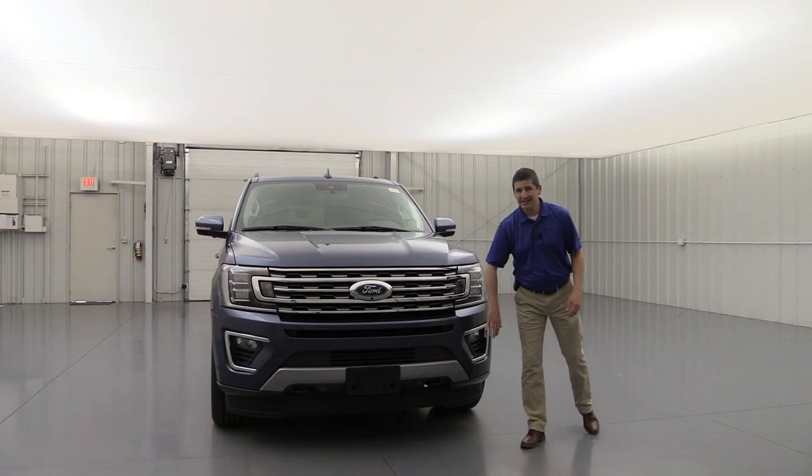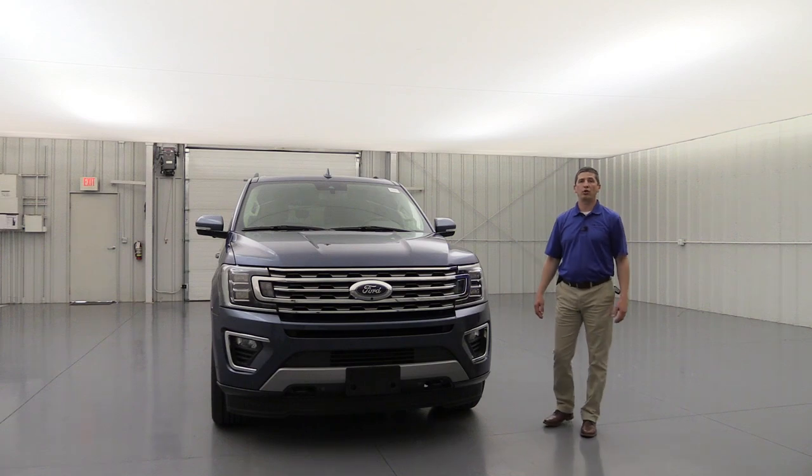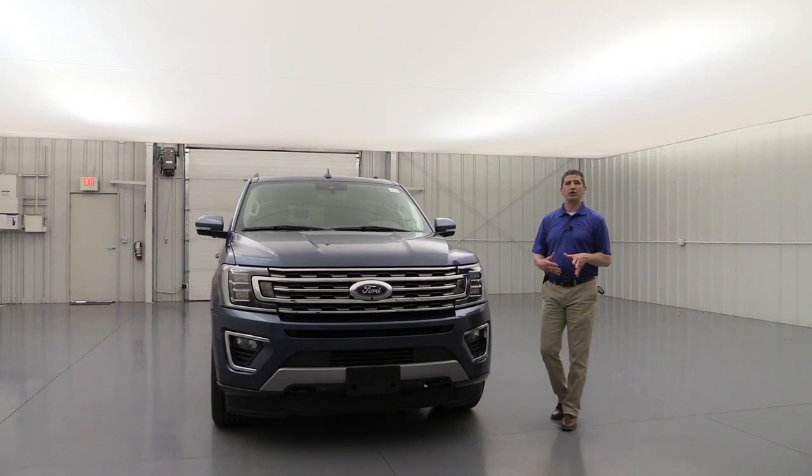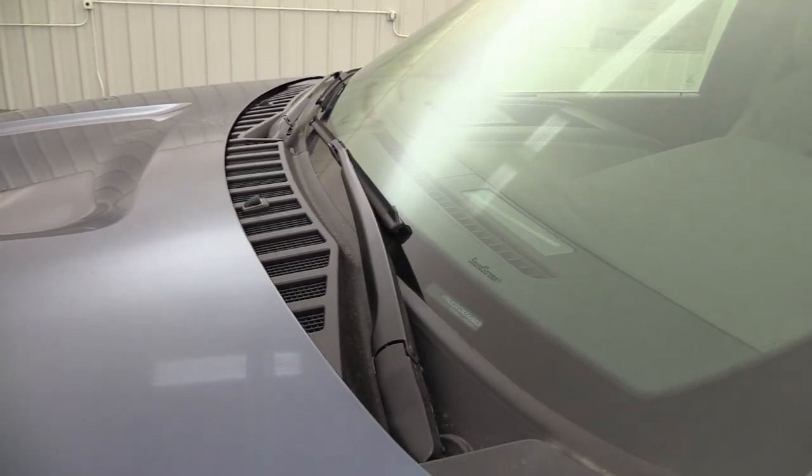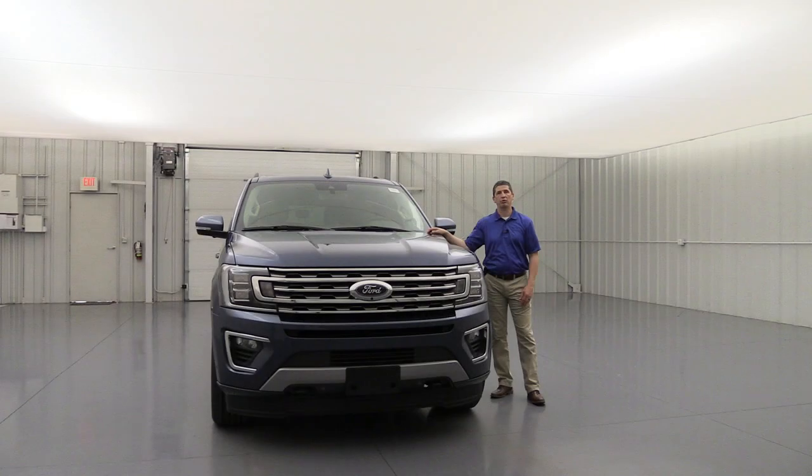You do get a front sensing system, standard equipment on your Limited, as well as the windshield wiper de-icers, standard equipment with the Limited too. So windshield wiper de-icers, actually on the XLT, you get them as well.